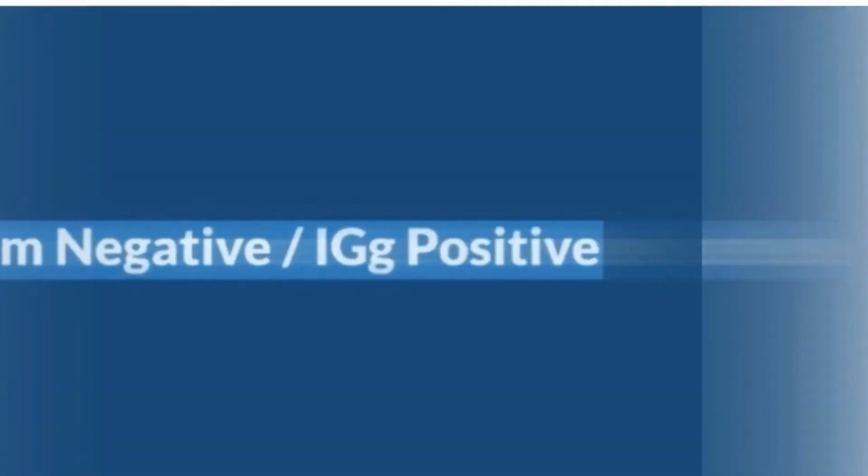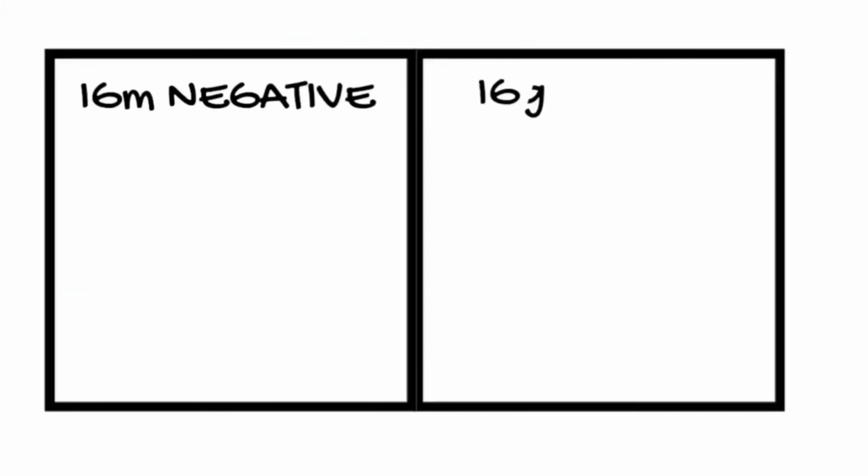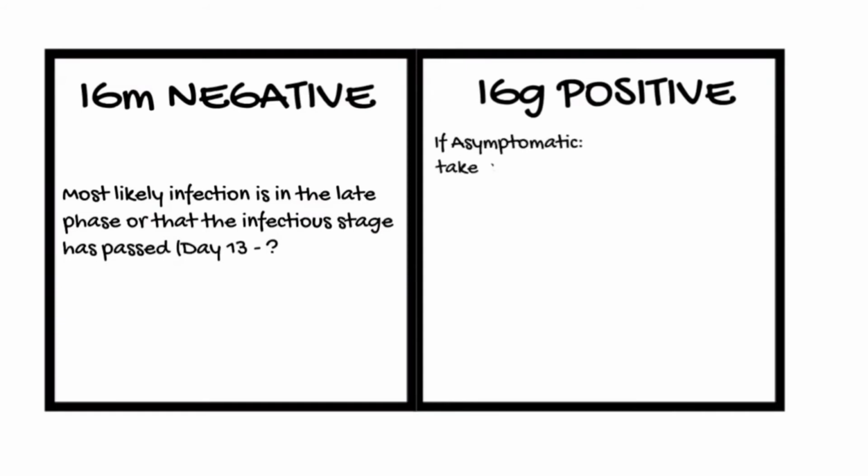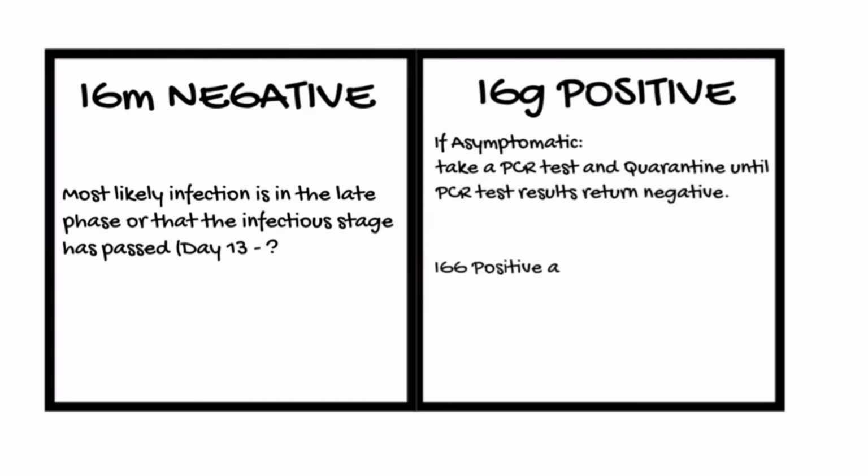IgM negative, IgG positive. Interpretation. Most likely, you're in the late stage of an infection or you have passed the infection. What to do next? If you have a negative PCR test, you are cleared to return to work. If you have a positive PCR test, you must quarantine for at least a few days and then repeat the PCR test. IgG positive antibodies do not guarantee immunity.